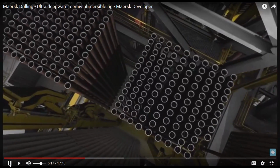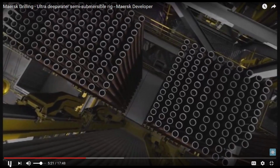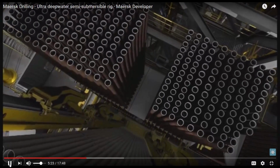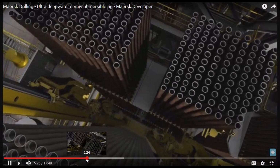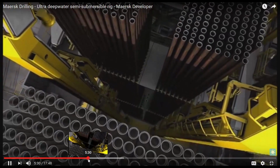Here we can see the pipe being delivered from its storage area at the aft of the drill floor. It is a safe and efficient system, controlled and monitored by the assistant driller by means of a CCTV system while the driller is running the pipe into the well.